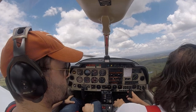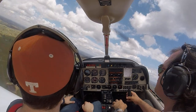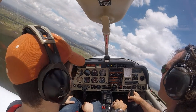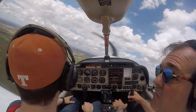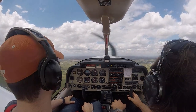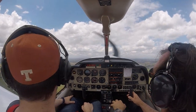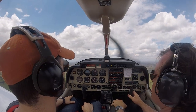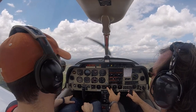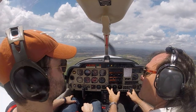Okay, clear right, center, left. There we go. Now, the difference is, I'm not going to pull the power back to 2,100 RPM, I'm going to leave it at full power. And as we do the turn, I'm going to have to lower the nose progressively to keep it level. Okay, to the 1,200. That's cutting, so clear right, centre, left, round we go.